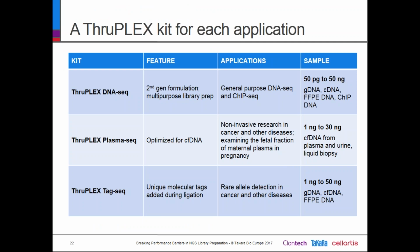formats. So we have the original Triplex DNA-seq, which is the kit that you can use for any DNA-seq need. So you can use it with FFPE DNA and ChIP DNA, importantly, and you can see that it's very sensitive. So it works with as low as 50 picogram of input DNA and up to 50 nanogram. This chemistry was optimized in the Triplex Plasma-seq kit for people working with circulating free DNA. You can see here that in this case you will need to use from 1 nanogram to 30 nanogram of cfDNA as isolated from a liquid biopsy.